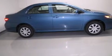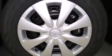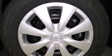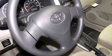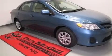Features include a low tire pressure indicator, traction control and stability control systems, full power accessories, side impact airbags, air conditioning, a rear window defroster, an engine immobilizer theft deterrent system, rear impact crumple zones, an anti-lock braking system, and an auxiliary power outlet. Contact us today and schedule your opportunity to see this automobile in person.